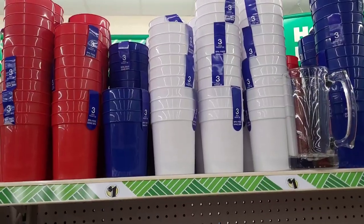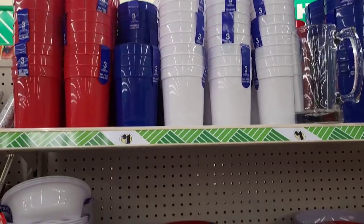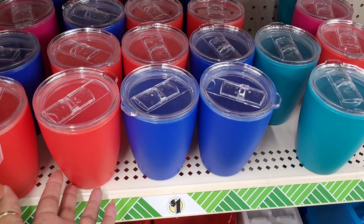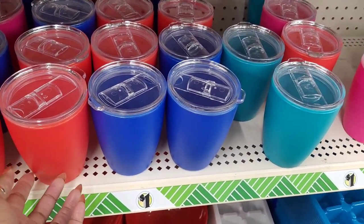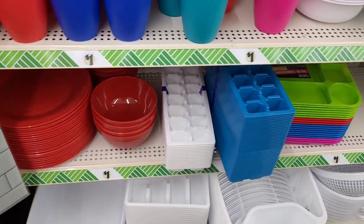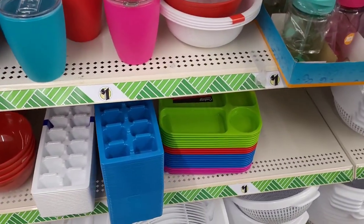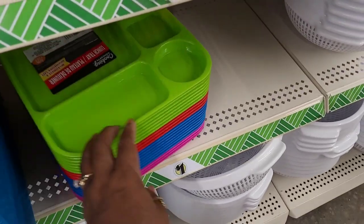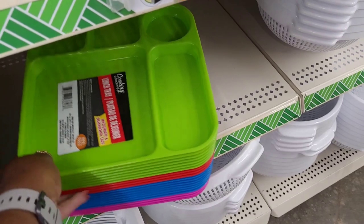Alright. You have your plastic cups, plastic bowls. You have these right here, these little mugs, tumblers, some more plates and bowls, ice cube trays. You have these lunch trays right here.